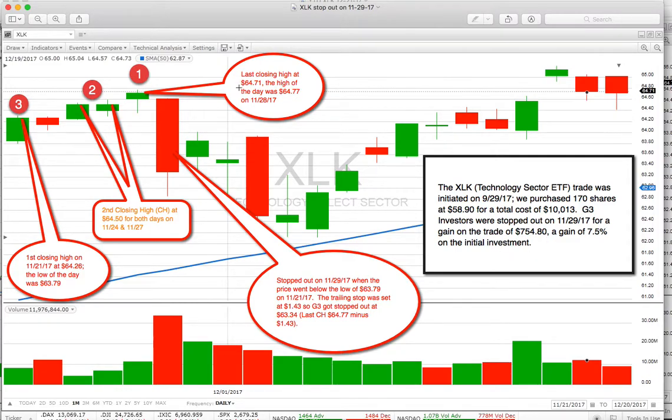What I'm going to do here is show you how my system actually stops us out, and why it's called G3 Investors. It's as simple as 1, 2, 3. So as we're going up, we're looking for massive volume, which we got here, and we're looking for a big move down, whether it's a single. Each of these bars, by the way, represents 1 trading day, and this is a daily chart for a month, which encompasses only 21 days.